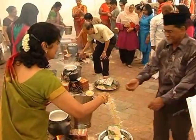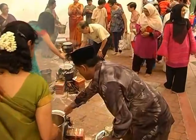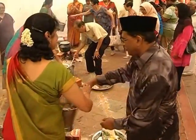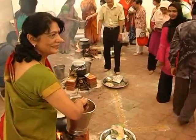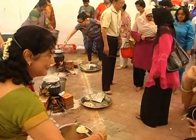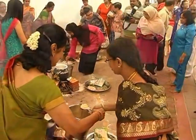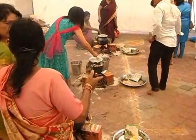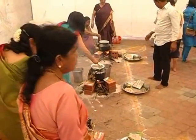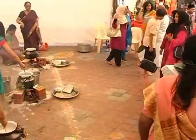So for Pongal, what happens is first we boil the water and the milk, and while the water and the milk is boiling, once the water and the milk has boiled and it spills over, that is when we add some of the cashew nuts into the pongal. Please come over to the tent area and you can add cashew nuts, raisins and sugar.